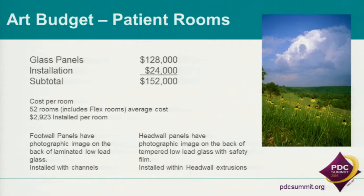So this is just a summary of our budget, actual costs that we had for this portion of the project. We said we had $128,000 for the glass panels, and then $24,000 for the installation, for a total of $152,000 for all the rooms and all the art. There's basically 22 different images, some of them repeated.